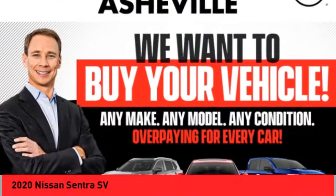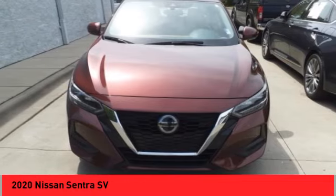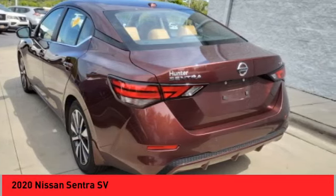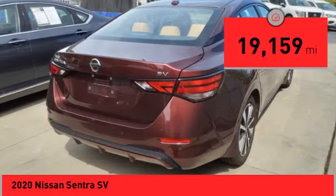Take a ride in the 2020 Sentra. With its spacious and versatile interior and stellar fuel efficiency, the Nissan Sentra is the obvious choice for anyone who wants to enjoy a stylish and comfortable ride. This vehicle has less than 20,000 miles.